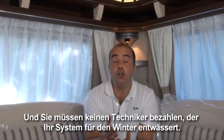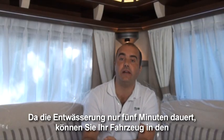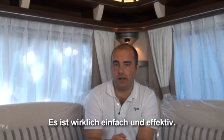And as a bonus, you won't have to pay anyone to drain down your vehicle for winter storage. In fact, as the drain down only takes 5 minutes, you can use your vehicle right through the winter months and then drain it when you're finished. It really is that simple and effective.